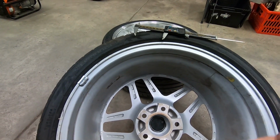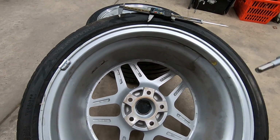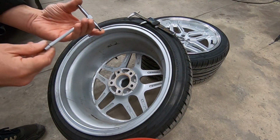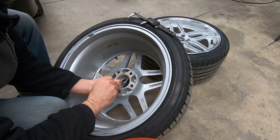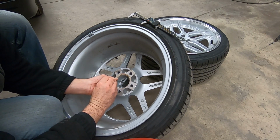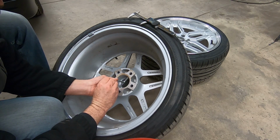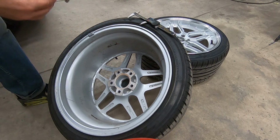So I'll go ahead and demonstrate it real quick, and we'll make our measurement, and we'll see exactly what size hub-centric rings we need to get. Let's do it. So I'm going to lock them in place like that so it fits in the hole. I'm going to release it. I'm going to make sure I'm centered. I'm going to use this hole as reference for the center part. I'm going to go ahead and release it like so. And then from there, I'm just going to gently lock it, roll it across, and now I got my measurement.